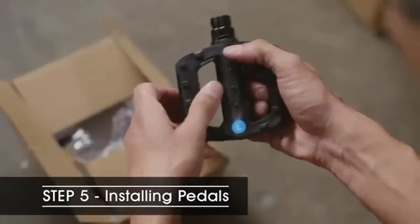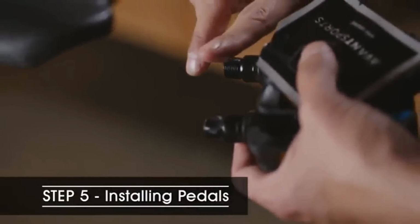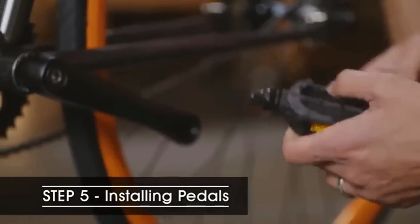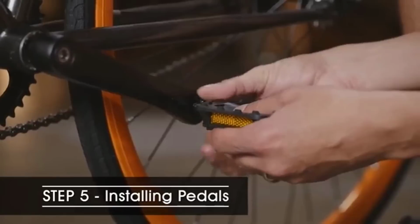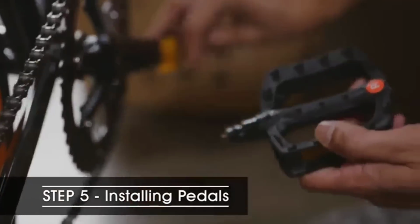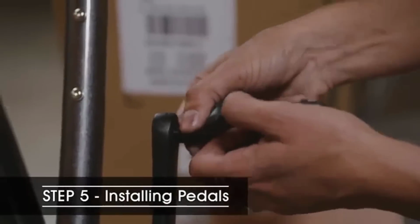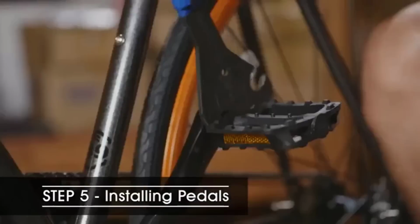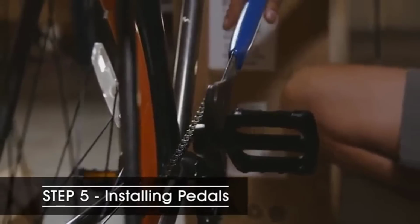Remove your pedals from the accessories box and use your finger to work some grease into the pedal threads. Make sure you install the pedal marked L on the non-drivetrain side of the bike. The left pedal is reverse threaded, so it goes in counterclockwise. The pedal marked R goes on the drivetrain side, and threads in clockwise. After you thread each pedal by hand, tighten them securely with a 15mm pedal wrench.